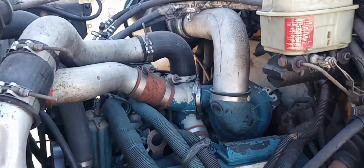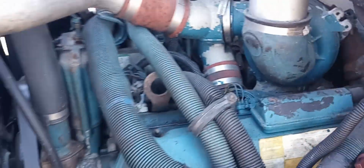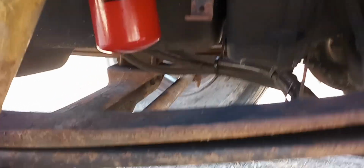Does have the hydraulic brakes. It's the B190, 190 horsepower at 2,300 RPM. Brand new Baldwin coolant filter. Brand new Baldwin oil filter. And there's a brand new Baldwin transmission filter under there.